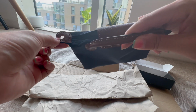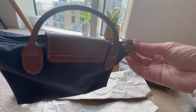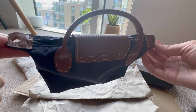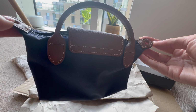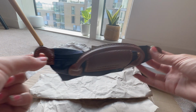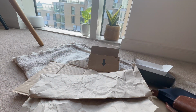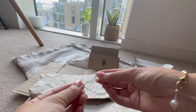So I'm really happy with how the holes have turned out. I think on both sides they may be a millimeter or two to one side in particular, but I feel like once you put the grommets in, it's going to be negligible. Well, I'm hoping. So the next part is we need to put the grommets in.